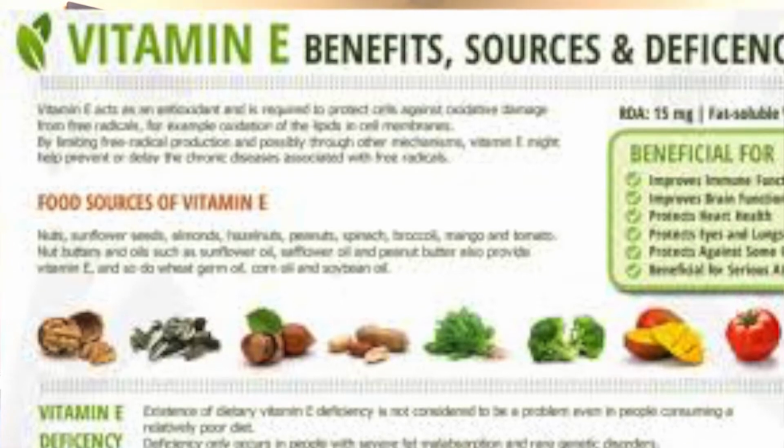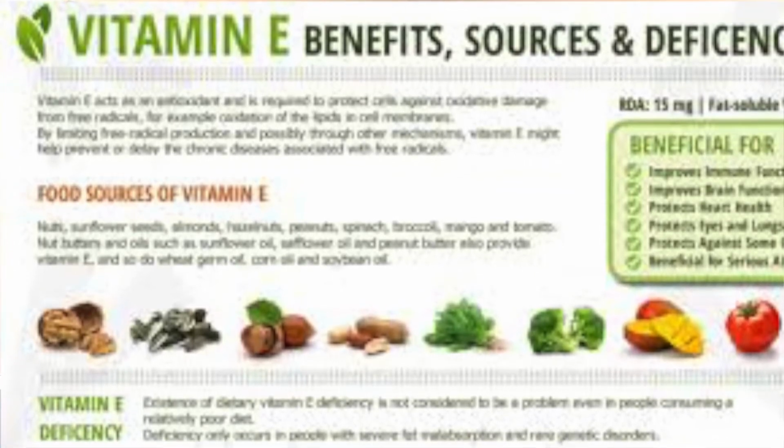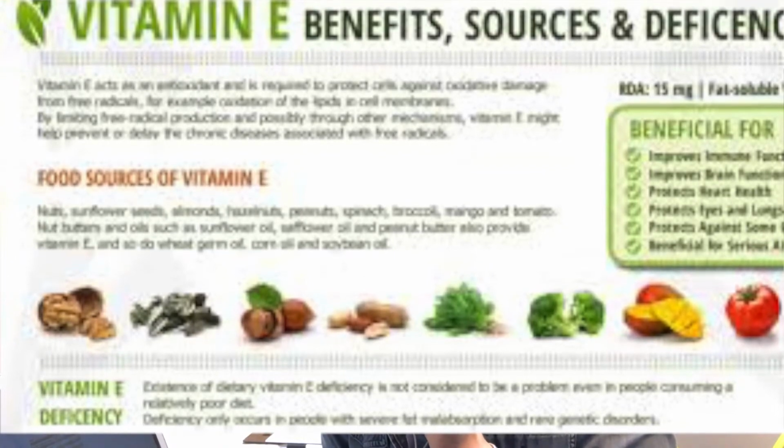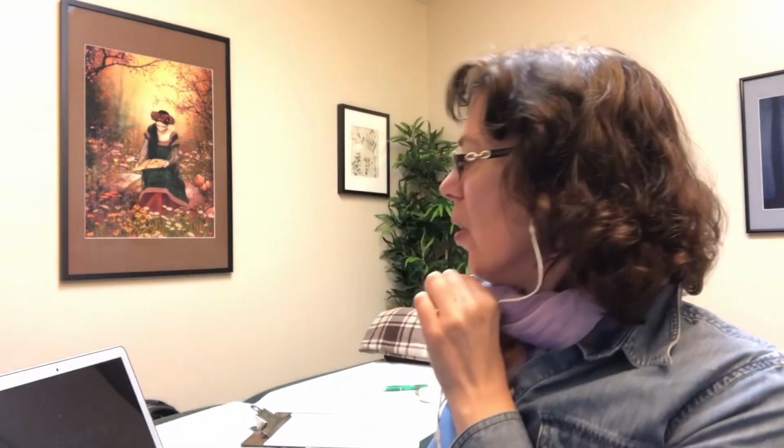In addition to being great for reducing free radicals in the body, vitamin E is also important in helping with tissue growth and differentiation, particularly smooth muscles and epithelial cells. Those are the cells of our skin, particularly in mucosal cells that line the respiratory system, the lungs, the digestive tract, the urinary tract. Those are the areas where we are looking at the importance of vitamin E.